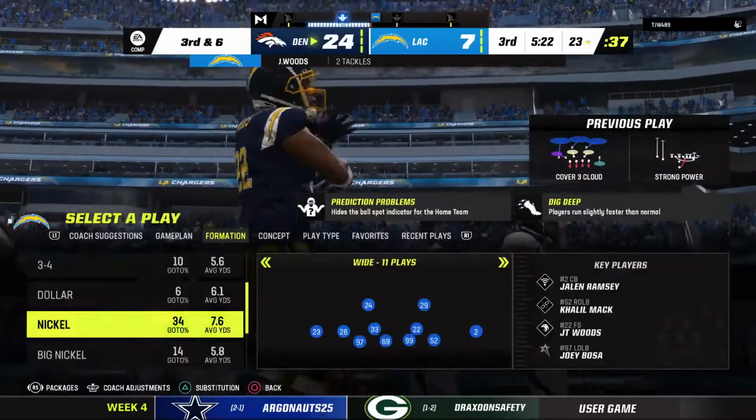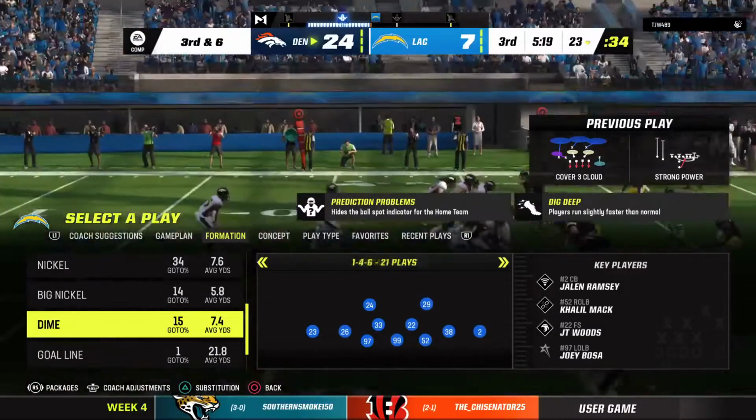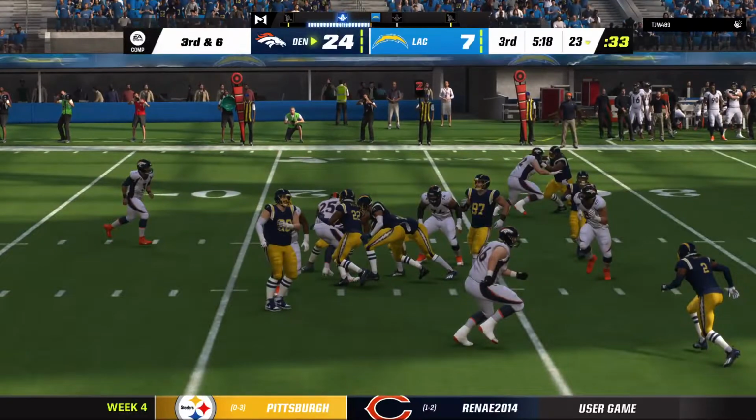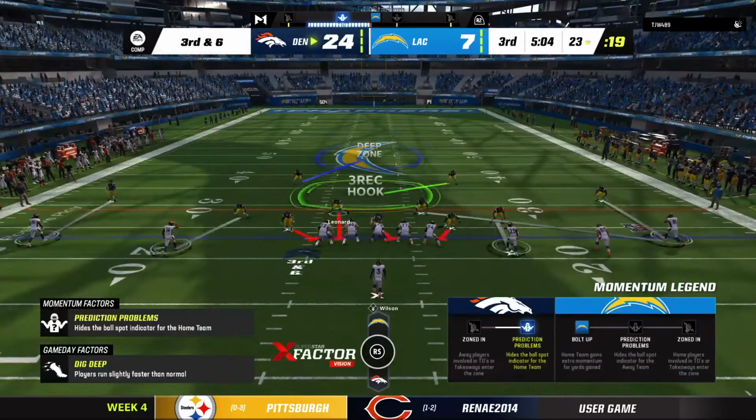Plays like that, exactly what this defense needs here early in the second half to give it a little spark. I think their halftime adjustments, what they talked about, maybe just a little inspirational speech, who knows? But it looks like they're ready to go.